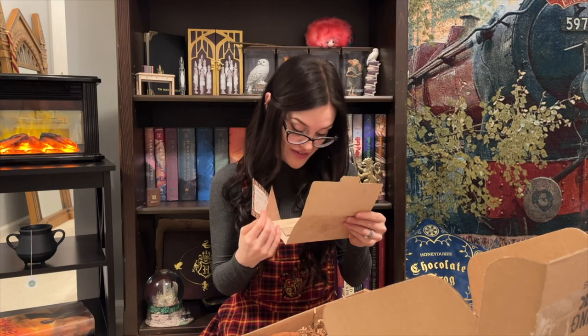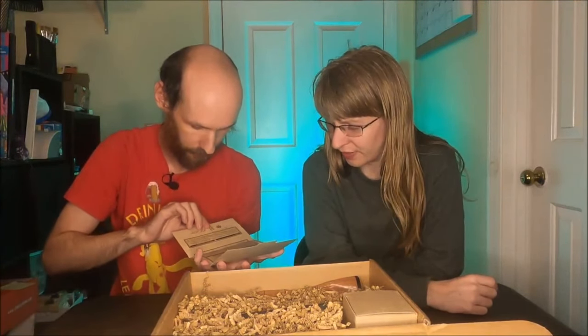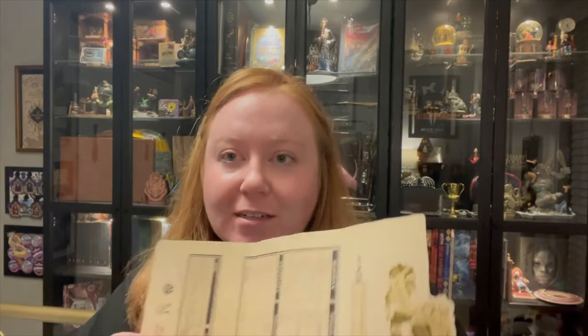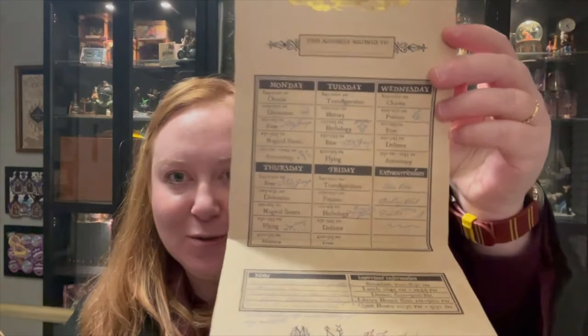School board certified. Ministry of Magic approved. Then you have the gold foil and the crest and everything. It looks really fantastic. And everything, again, is put on really nice cardstock as well. So this is really neat. Again, I love the gold foiling and how old this looks. This looks like definitely something you would see in the Wizarding World. So exciting.